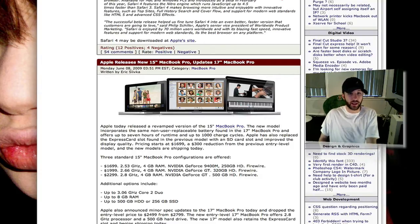Then $2,299, which I think was $2,400 maybe for the higher end model 15-inch before. It's 2.8 gigahertz, which is more than most people are going to need. Actually, the entry level's really not bad at all. But it's got the same 4 gigabytes of RAM. It's DDR3 RAM, not DDR2, so that's good too. 500 gigabyte hard drive and the FireWire 800 port.